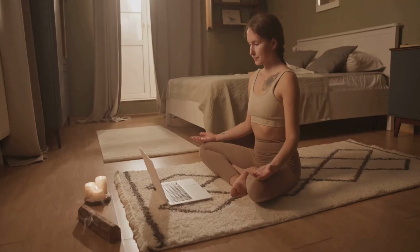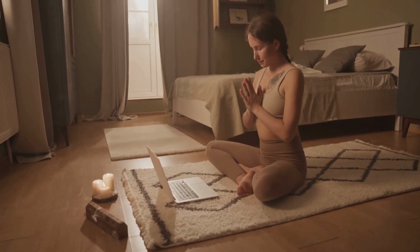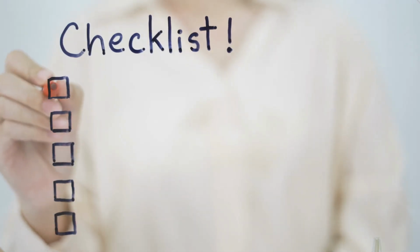What if I told you that getting your stolen crypto back is possible? Stick around to learn how. First, don't panic. It might seem like the end of the world, but there are steps you can take.